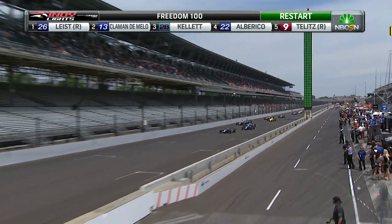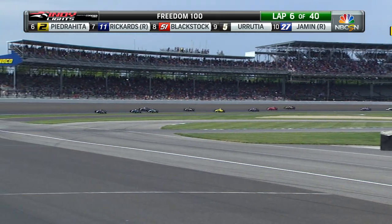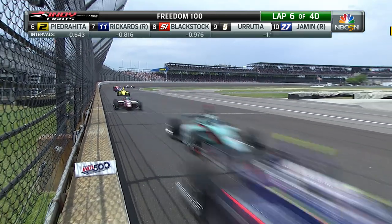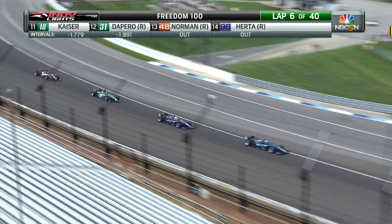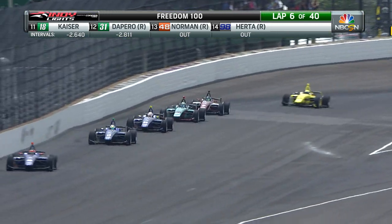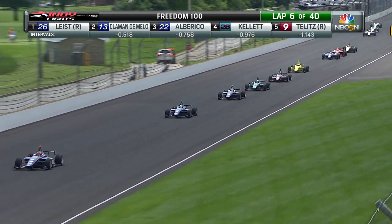See if he manages to hold that lead into turn one. It looks like he does. Great restart for him, but side by side with Dalton Kellett and Neil Albarico going through one. Albarico to the high side, gets a spot past Kellett. Albarico moves into third, and it's 1-2-3 for Carlin Racing. And Mateus Lace is just gone. The other guys can't even stay in his draft.